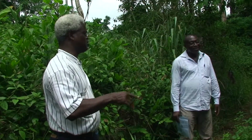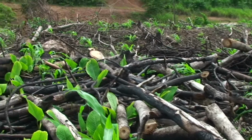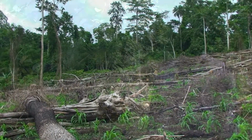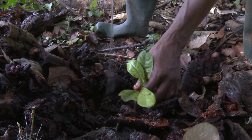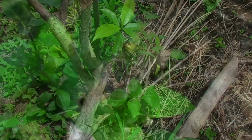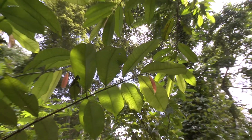Allanblackia can also help to restore degraded lands to renewed productivity. When we arrived 4 years ago, the area was depleted. So we came in to rescue the situation by planting Allanblackia and also protecting the few small indigenous plants that were left. Now when we walk around, the forest has grown up and major areas have come back.